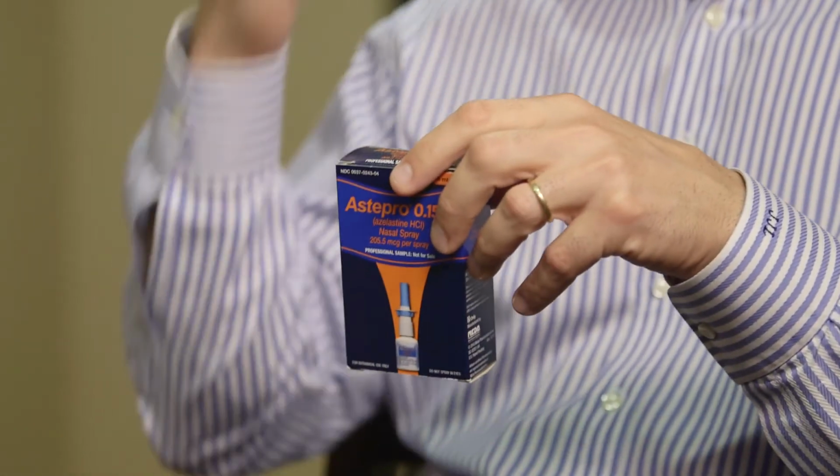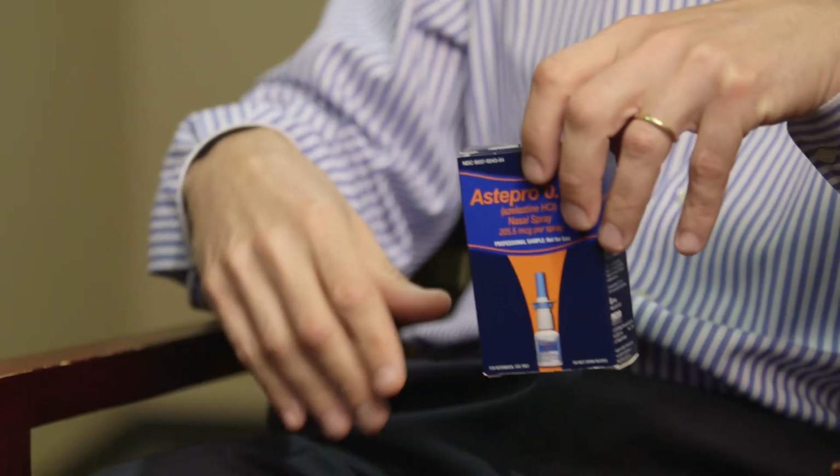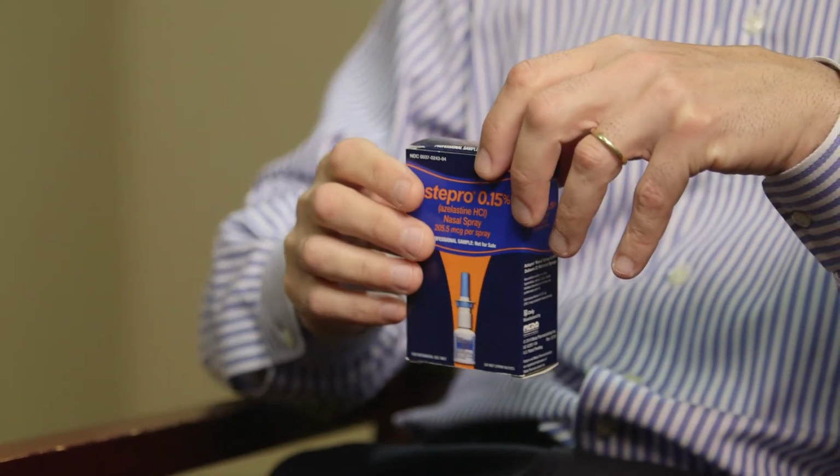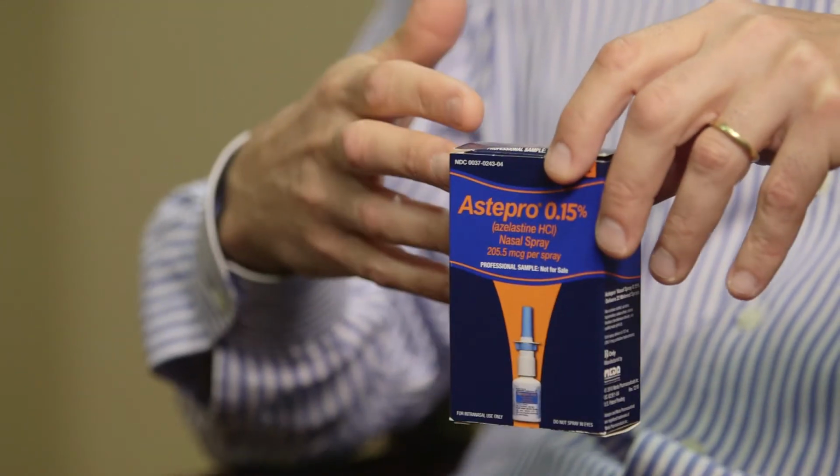If your symptoms are only in your nose, so you don't have rashes or itchy legs or skin, then instead of taking a Zyrtec or a Claritin or Allegra, which is in your bloodstream, you use a topical antihistamine. If your problem's in your nose, then let's treat the nose, and you do that with topical steroids, topical antihistamines, and washing your nose.